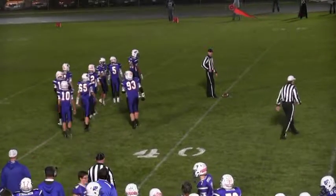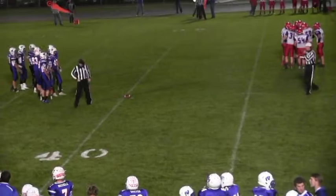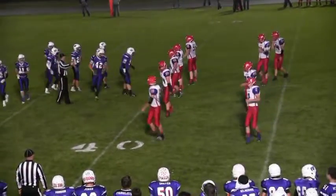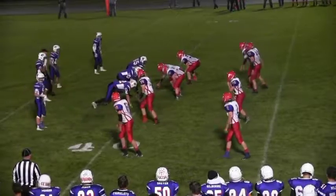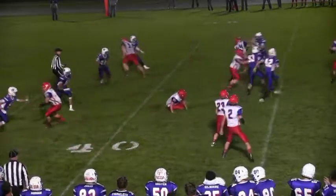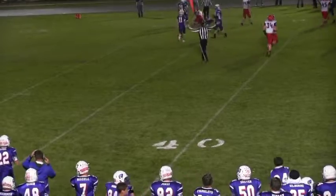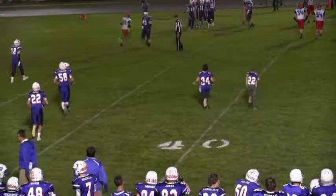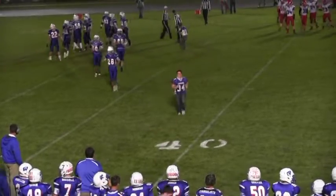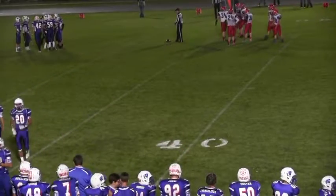Patriots first and 10 from the Monarch 40-yard line. Zach Banger. Pass intercepted by Ben Fishback. Tackle by Caleb Warner. Back at the 33-yard line. One of the Monarchs will take over, first and 10. 4:22 left here in this first half.